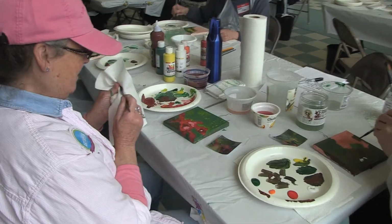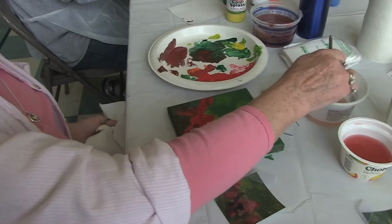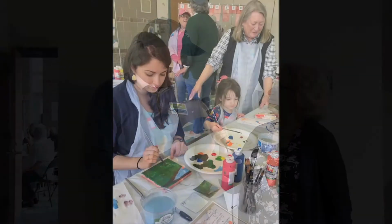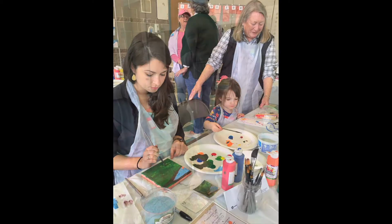That's such a wonderful thing. Yes, it really makes the art accessible to everybody, doesn't it? It does, and it's amazing, especially the youngsters who have come in. We've had some wonderful, wonderful panels being painted by children, and they don't have any inhibitions. They feel very comfortable expressing themselves on a panel.